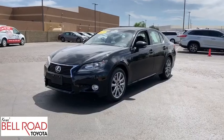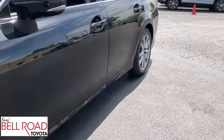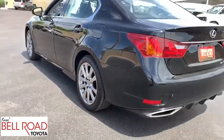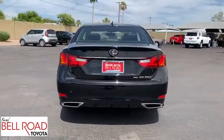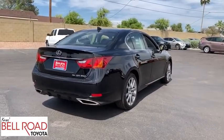The 2015 Lexus GS 350. The GS 350 boasts a 3.5-liter V6 with a 303 horsepower output under its hood. Yet this beautifully built car remains a luxury sedan first and foremost, with its plush interior, high-tech amenities, and impressive standard equipment. This vehicle has less than 40,000 miles.